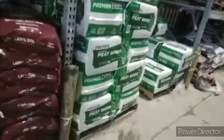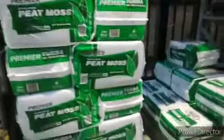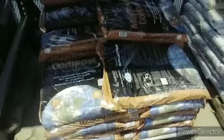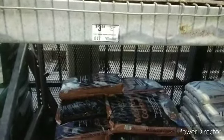Okay. Peat moss. I will be buying peat moss. Mushroom compost. I was very happy with that last year. Let's see. I got it last year for $2.98. Looks like it's up $1, $3.98. I can handle that.